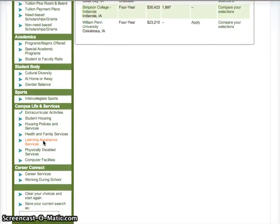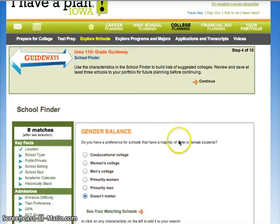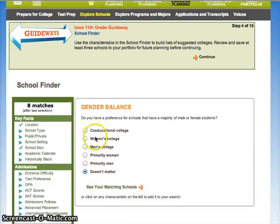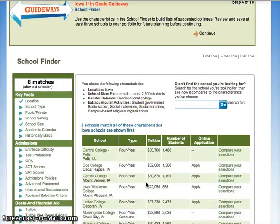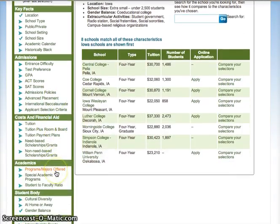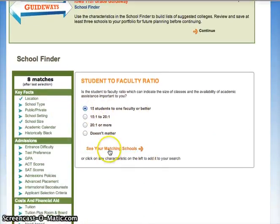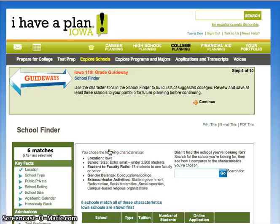Okay, maybe I want to look at gender balance. That'd be an interesting one. Maybe it doesn't matter. Maybe you want a co-ed college, women's college, whatever is for you. So here we're, again, kind of focusing on what it is that's going to be important to you in a college. Student to faculty ratio, maybe that's going to be important. Maybe 15 students to 1 faculty or better. Now you're going to see your matches.